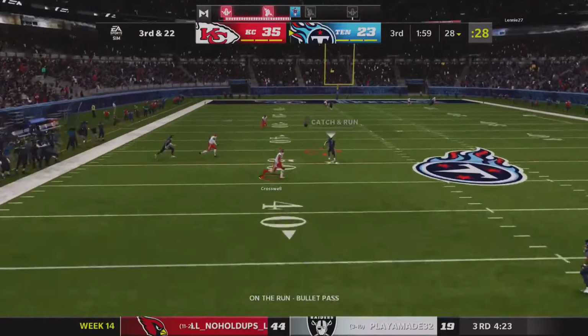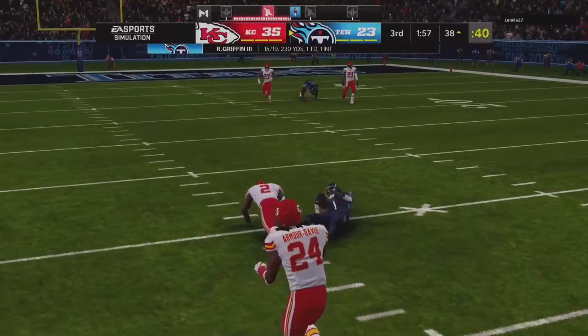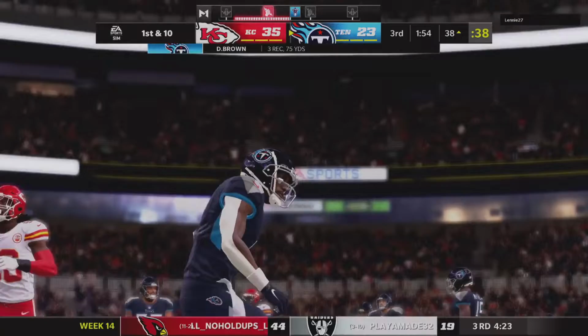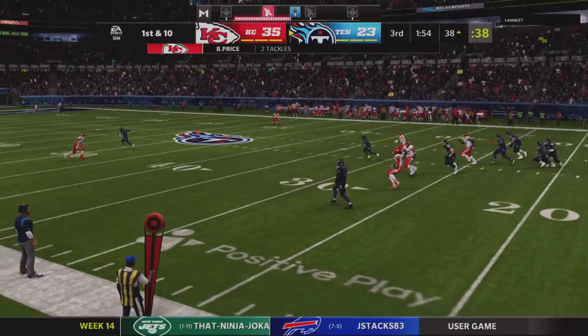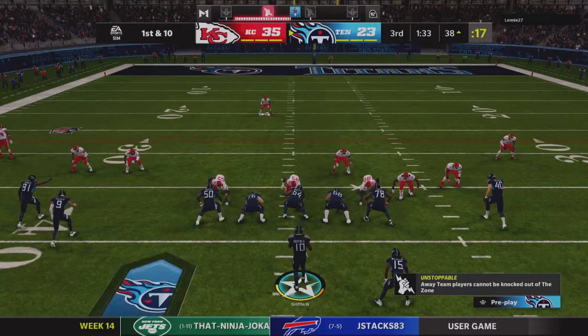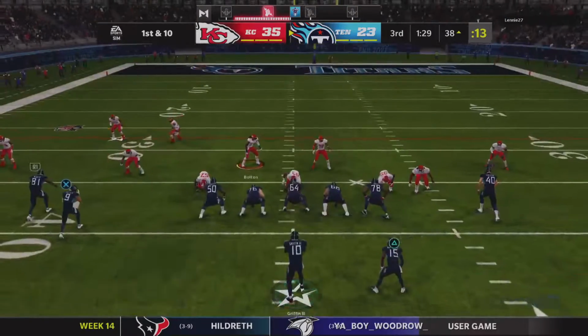Steps away to his left. And this is caught. It's Brown. And able to rip off a big chunk of yardage before being dropped inside the 40. A big connection on that one. 34 yards. So how about that for a chain mover? They're all the way down inside the 40 now for first and 10.